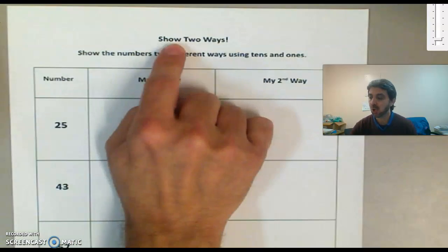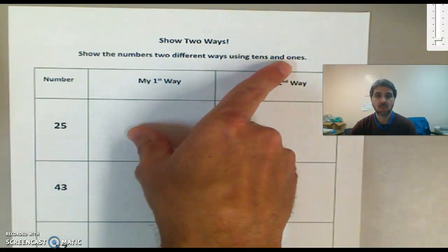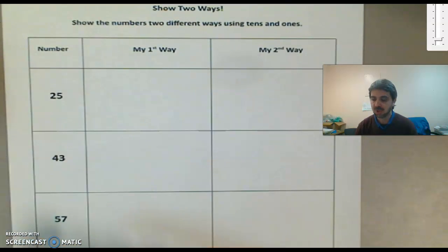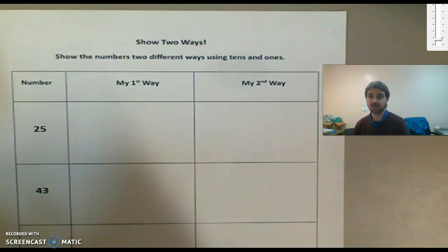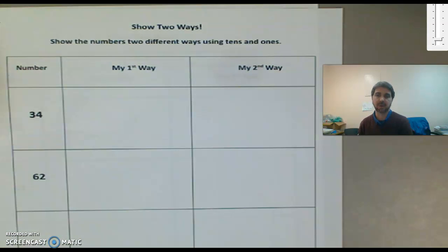Okay, it says show 2 ways. Show the numbers 2 different ways using 10s and 1s. Okay, so you have 3 numbers to try that with. I'm going to do a couple just to show you. So you don't have this. I'm just using this to show you how it can look.